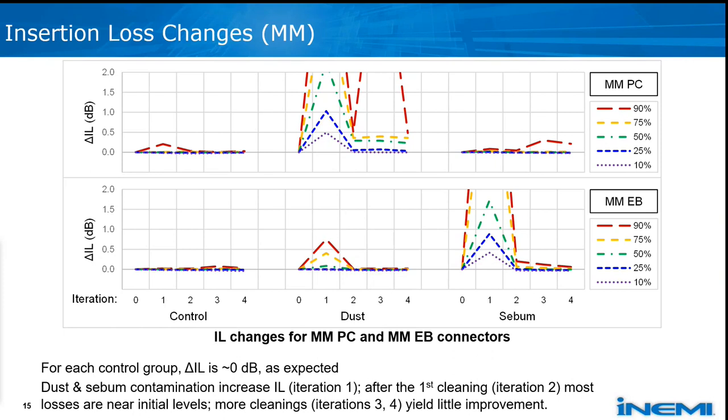The center 2 graphs show the effect of dust contamination. So starting with the graph in the lower center, multimode expanded beam exposed to dust, you see that at iteration 1 is where that sample is contaminated and has not been cleaned. And the 90th percentile there is below 1 dB change in loss due to dust contamination without cleaning. If you then go to step 2, that's after the first cleaning has occurred, the losses for the multimode expanded beam drop back to the level that they were at iteration 0, the start of the test, showing that the cleaning was effective. And then iterations 3 and 4 are after 2 cleaning cycles, and then step 4 being after 3 cleaning cycles. And it stays clean and nothing bad happens there.